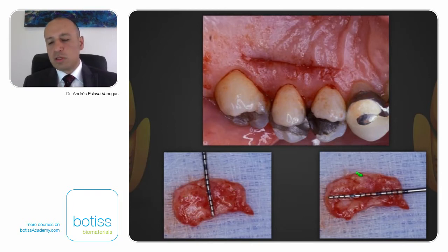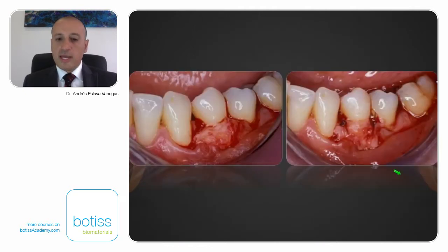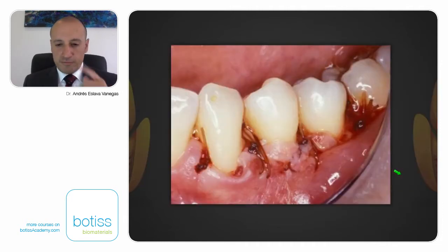Okay, you can see what the width is, what the height is, and what the thickness is of these connective tissue grafts. Okay, we can put it in there. We can do a root cover procedure, and we can cover our connective tissue graft with our flap. One of the advantages of these connective tissue grafts is that sometimes you can leave them exposed. Some authors suggest that the part of the graft that is going to be exposed could be covered or could be just an epithelialized portion of the graft, or you can leave the connective tissue graft exposed.